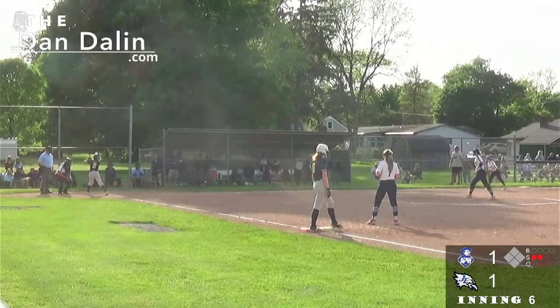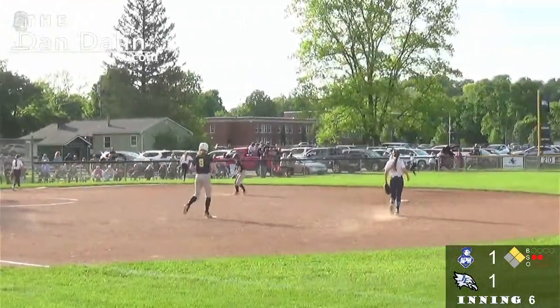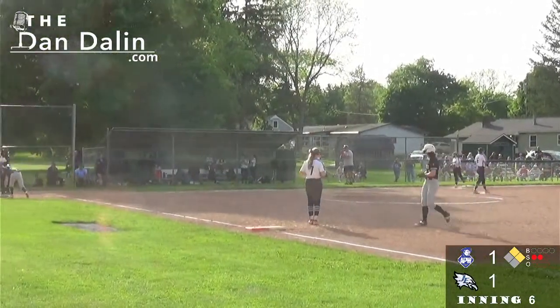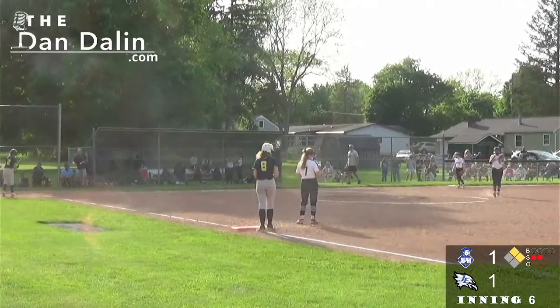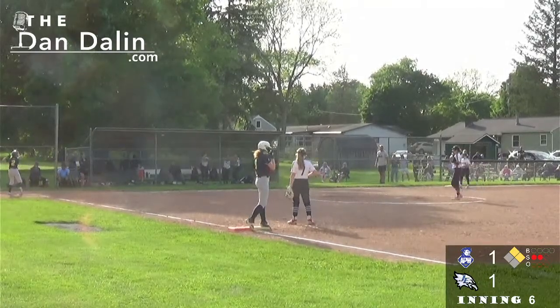All right, we'll do it again. No balls, 2 strikes to Dallin. Runners at first and second. And Dallin hits this one, and it goes down the left field line, just foul. Come on, Liv, keep fighting now. Hey, good at bat here. Keep fighting. All right, it's a 5-pitch at-bat already. This is a quality at-bat, as they say in the business.